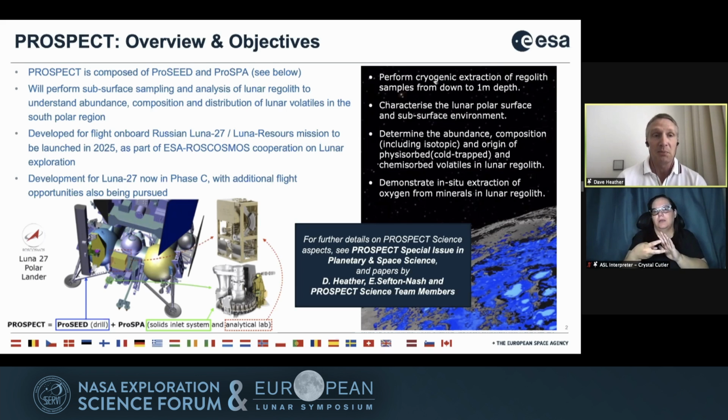So I mentioned this is being developed for flight on board the Luna 27 mission, which is scheduled for launch in 2025 and is part of an ESA and Roscosmos cooperation. We're now in phase C of this development, but we're also looking at some additional flight opportunities with some of our other international partners, such as NASA and JAXA.